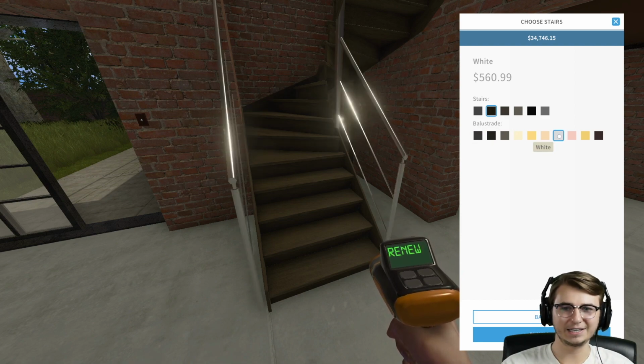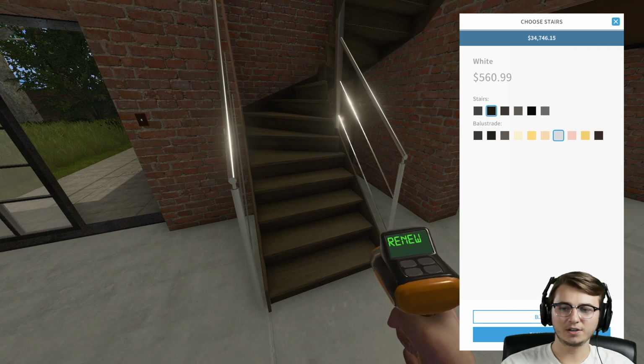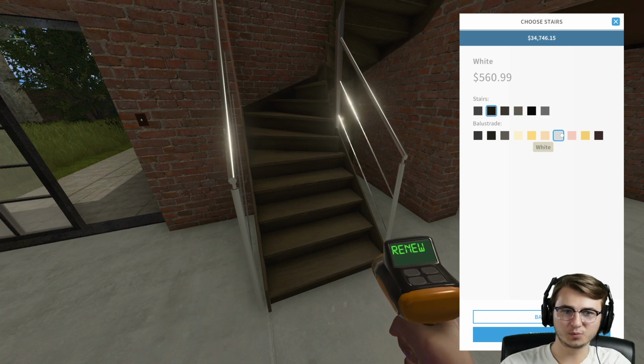That would not look good. Oh, it's not even white though. It's like stainless steel. Hang on just a second. Now I'm having second thoughts here. We have metallic, then black, then dark gray, and then white is really just, oh, it's not stainless steel, I guess. I'd call that like a chrome.